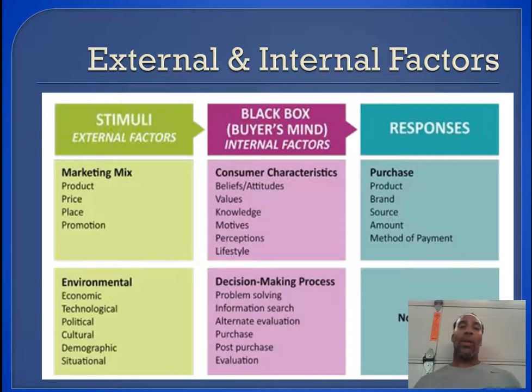But if I only eat beef and pork, and not worried about those things, then that's not my lifestyle, so I wouldn't make those purchases. In the decision-making process, you have problem solving, right? Is it solving a problem for you? Information search, alternative evaluation, your purchase, your post-purchase evaluation, right? So you go through all these different steps.